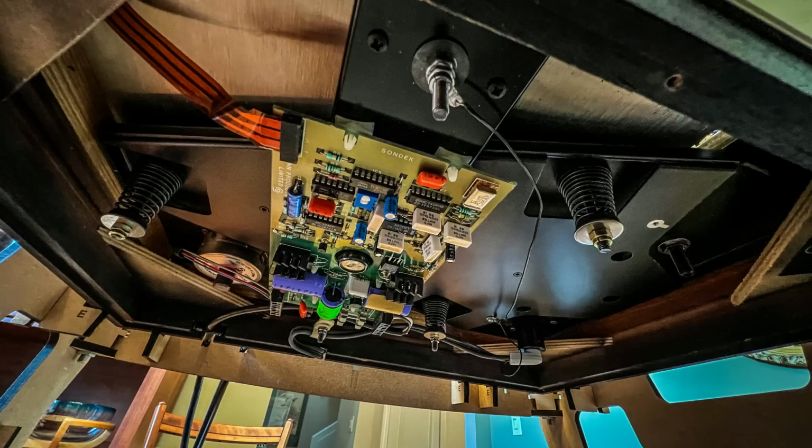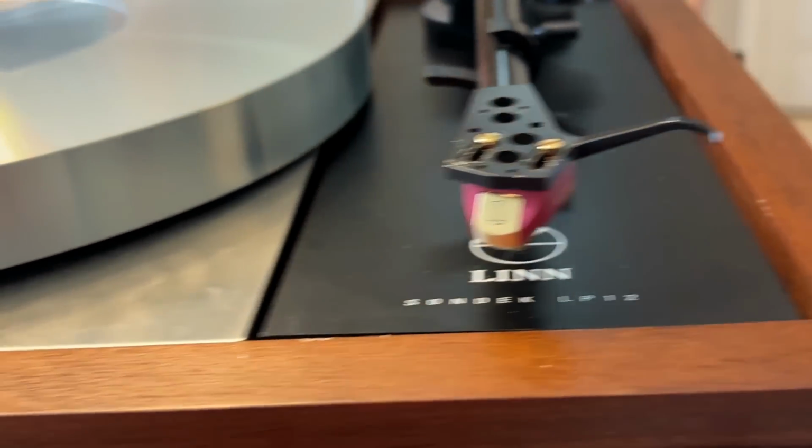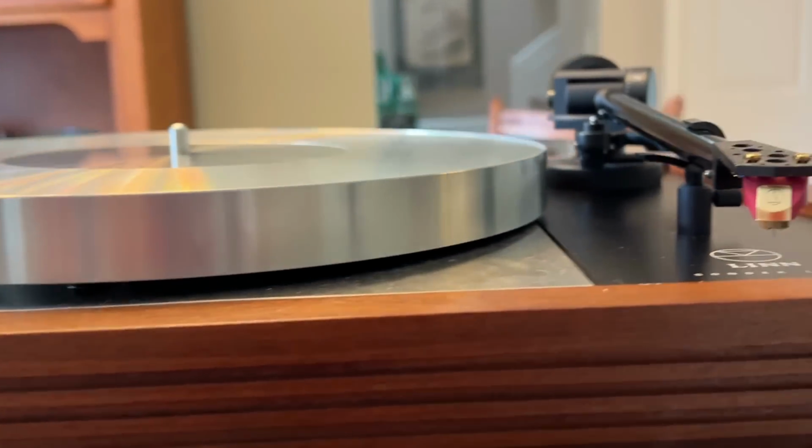I left the bottom cover off because the vital leveling and spring adjustment step is next. Why is it so vital? Well, take a look here. As it is now, I don't believe it will play very well.